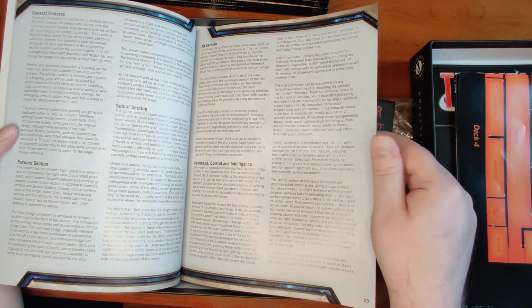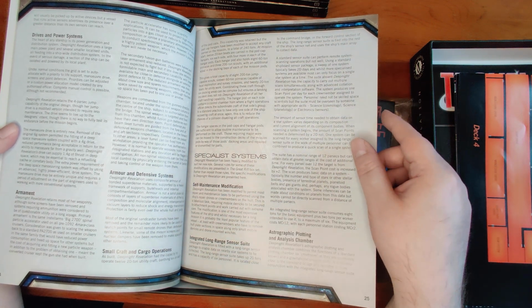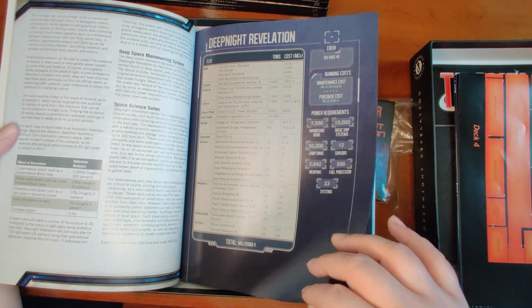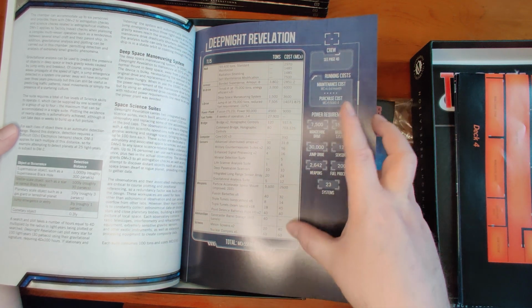It describes the different major features of the different sections of the ship, drives and power systems, the armament, defensive systems, small craft and cargo, specialist systems for this particular mission, deep space maneuvering system, science suites, and then we have the actual stats as well.